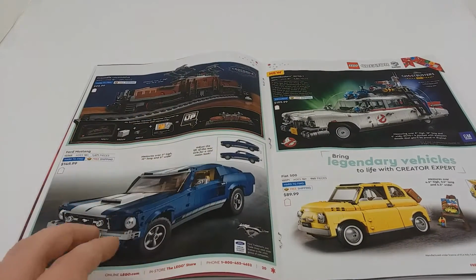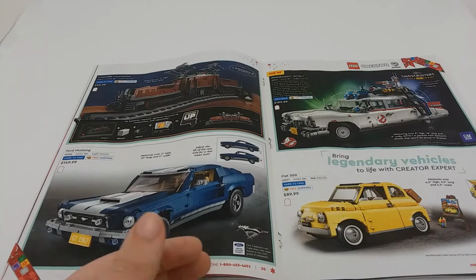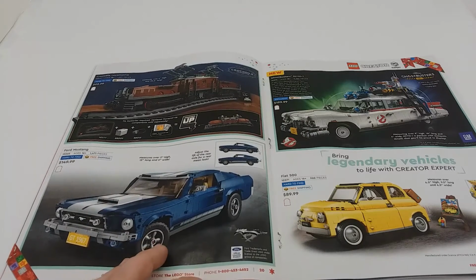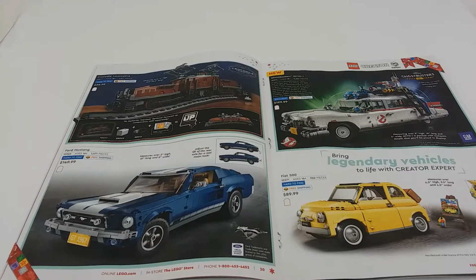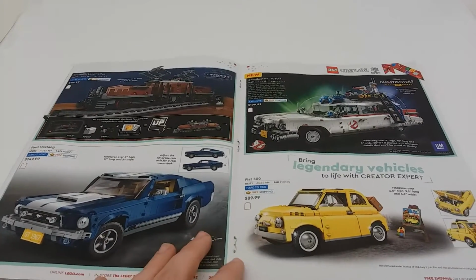Crocodile Locomotive. I like that it comes with, oh no, it doesn't come with, whoops. It doesn't come with any power functions or powered up stuff, so yeah, this seems like kind of a little much, $100. And Ford Mustang's actually a cool set. I like the creator cars a lot.